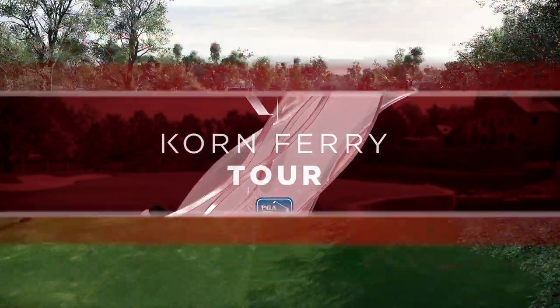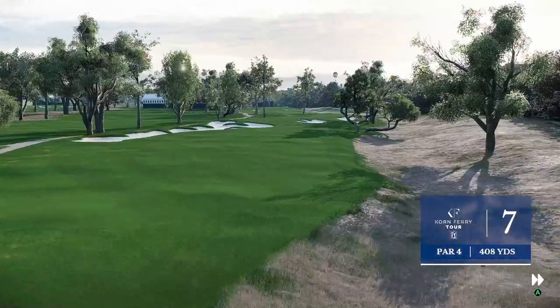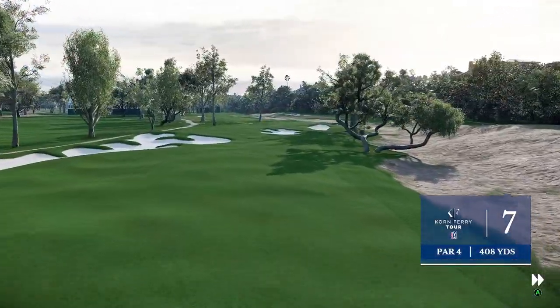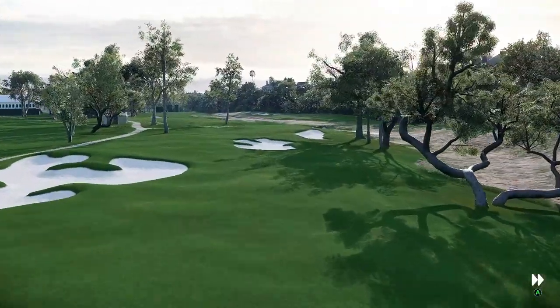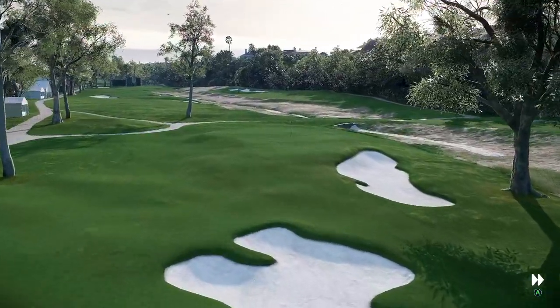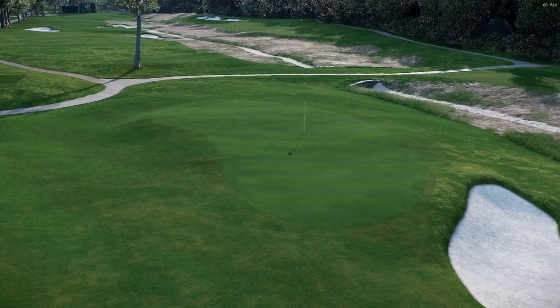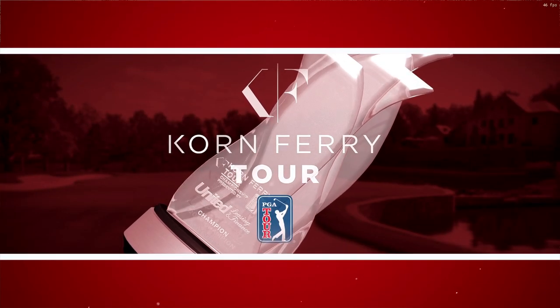Here's another hole that is distinctly Riviera. 408 yards of par four, but you have that giant bunker going all the way down the left side and then the Barranca on the right. The fairway closes in, pinches at about the 270-yard mark, so with all that's going on and as narrow as it gets, you have to hit it straight off the tee here.